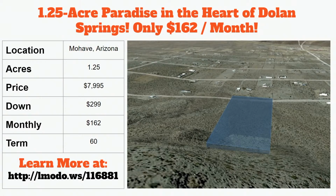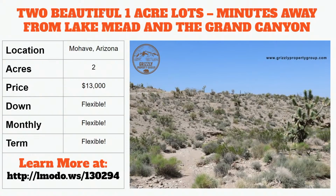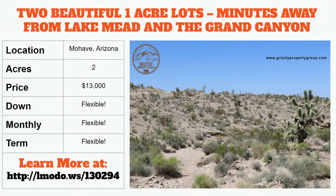And if it is, man, oh man, jump on it. Lee says they don't like the desert, looking for something green. Oh, we got green. Don't worry. We got some trees coming up. Two 1 acre lots, minutes away from Lake Mead. Remember that lake I was telling you about near Vegas? That's Lake Mead, right? Okay, so this is near there and the Grand Canyon. So we have 2 acres and they're $13,000.